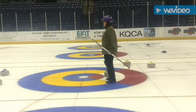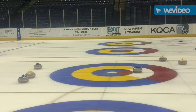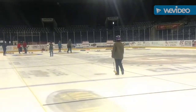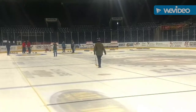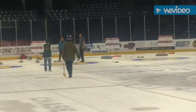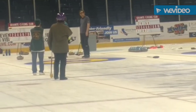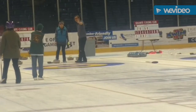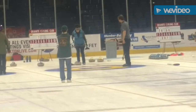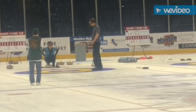And in this case, yellow took itself out. And now blue is sitting 1. Curling also involves a lot of strategy, so the teammates will talk about how they want to approach each shot. But it all comes down to what happens once that stone is released.